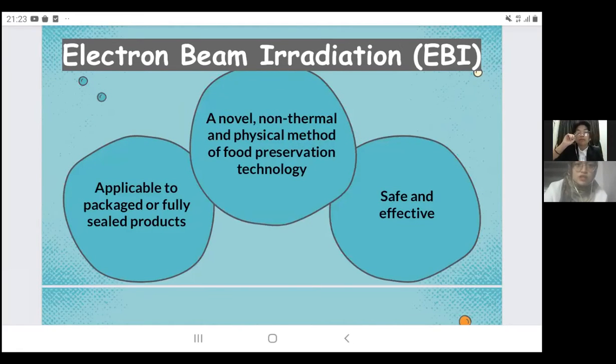And now I'm going to talk about the electron beam accelerator, one of the ways to irradiate food for preservation other than gamma rays. What is electron beam accelerator or electron beam irradiation? It is a novel, non-thermal and physical method of food preservation technology, and as Akila mentioned before, food irradiation by any wave aims to kill insects or pathogenic microorganisms to extend a product's shelf life. For electron beam irradiation, it is applicable to packaged or sealed products while being safe and effective, and does not cause any radiation towards humans.